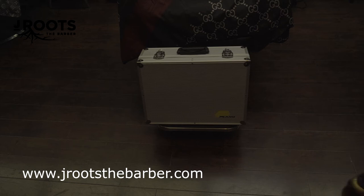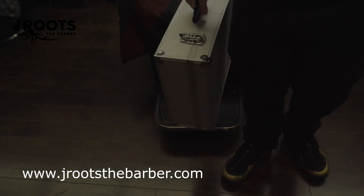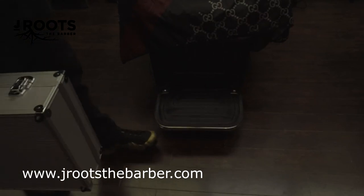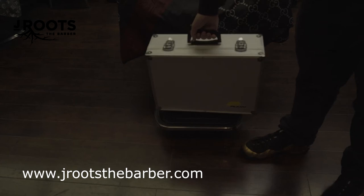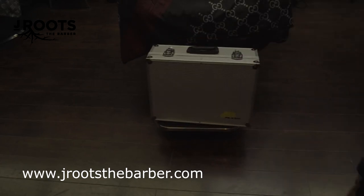As you can see, it's easily mobile, lightweight, can hold it normally. I feel like a CIA agent dropping off an important package or something. You look professional showing up for your house calls. $23 is a must cop, man.